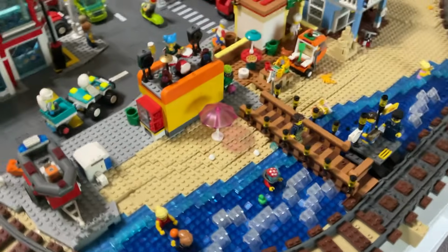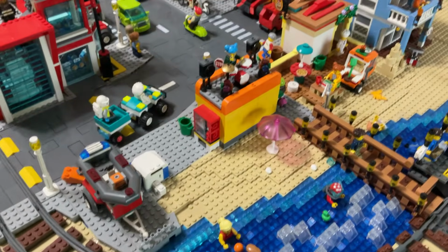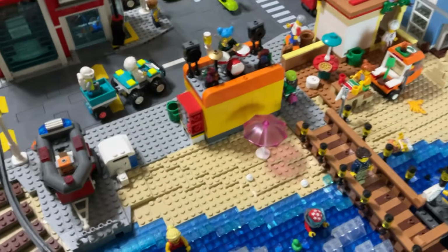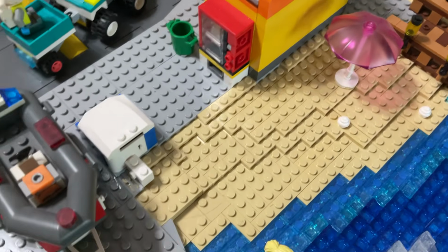This beach is going to get entirely redone. When I was talking about building practices that I've learned over building this city for so long, when this beach was originally constructed, there was all tan plates beneath these tan plates here used for the beach.